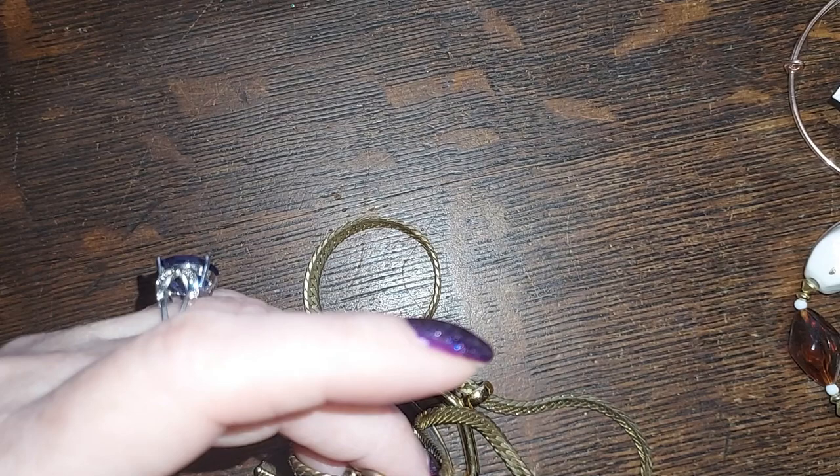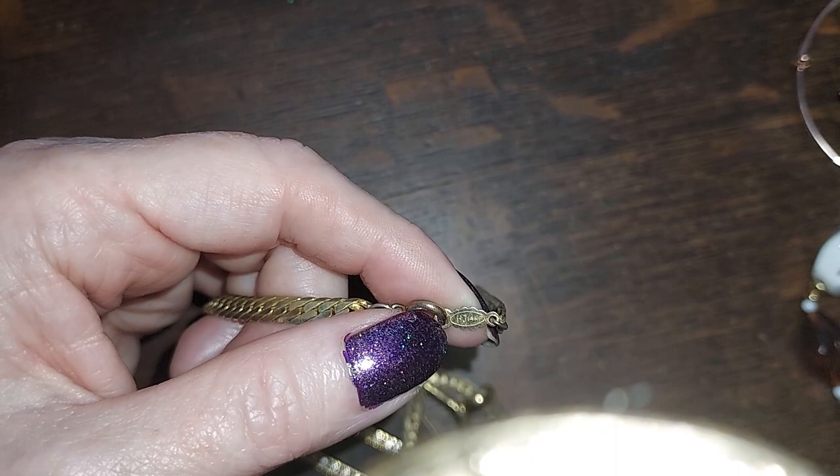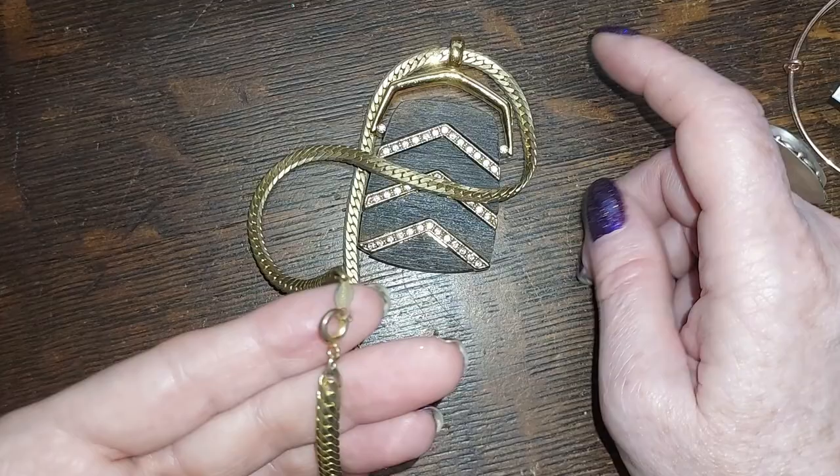H.J. Oi! It's stamped in there and I can't read it. H.J. something. I can't read it. So anyway, this one, once I fix it, I'm going to do for 8.